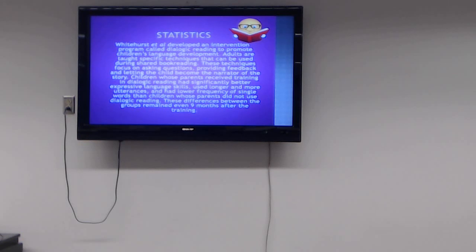Whitehurst et al. developed an intervention program called dialogic reading to promote children's language development. Adults are taught specific techniques that can be used during shared book reading. These techniques focus on asking questions, providing feedback, and letting the child become the narrator of the story. Children whose parents received training in dialogic reading had significantly better expressive language skills, used longer and more utterances, and had lower frequency of single words than children whose parents did not use dialogic reading. These differences between the groups remained even 9 months after the training. So if we read aloud, we shouldn't just read aloud. We need to prepare for it and make it right.